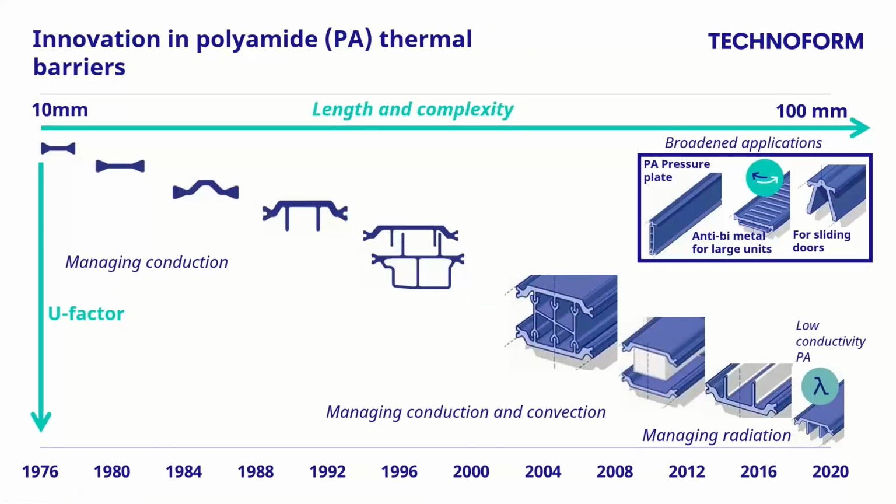So I want to use the polyamide thermal barrier technology as an example of innovation adoption in the US relative to other countries. This graphic shows the evolution of this technology, which was first brought to market in the mid-1970s. Starting with small barriers around 10 millimeters in width, the widths have grown by an order of magnitude, up to about 100 millimeters wide today.